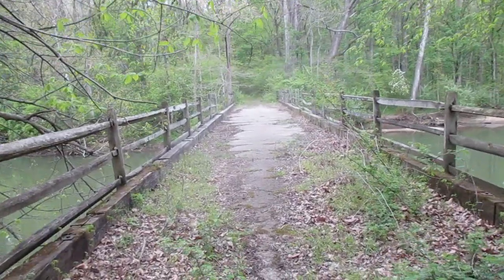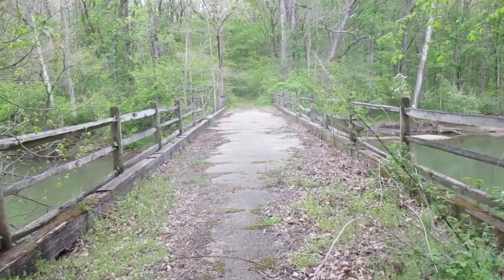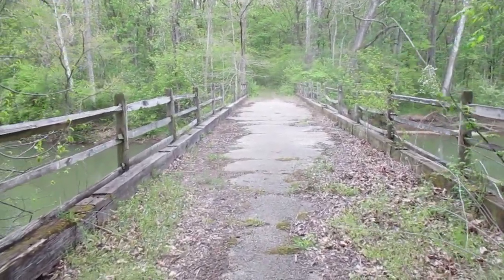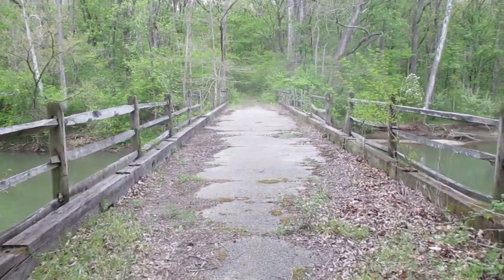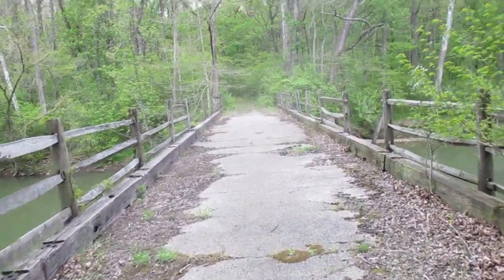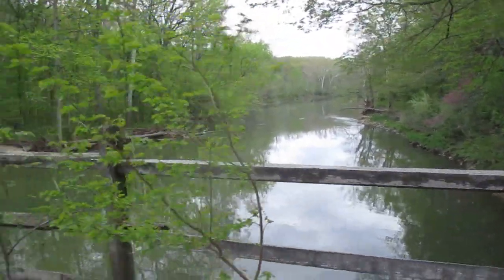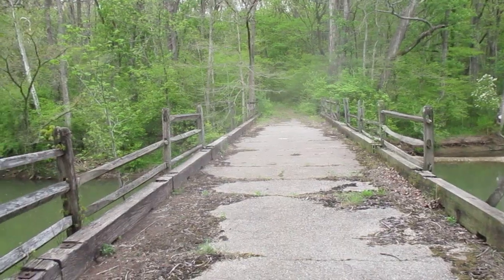This is pretty wild. I've never been back. I followed that trail some ways and I didn't know it went any further until I saw some people coming out and they said, oh, there's a bridge back there and everything. So I said, okay, now I gotta check it out. This is the bridge. This is Big Darby right here. But this is the bridge.